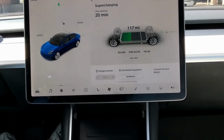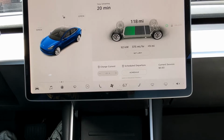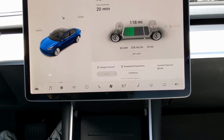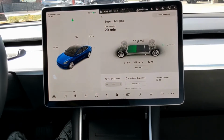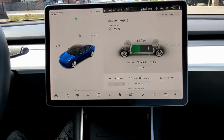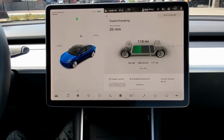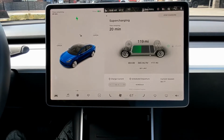You can see the amount of the billing for the current session down there in the lower right. It says 64 cents. So you can see that's what they're charging. You may have noticed I use no credit card or other payment method. You just plug in the car, it knows who you are and how to bill you. So it's all handled behind the scenes. There is no payment at the actual stall.